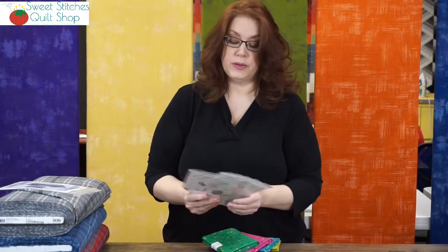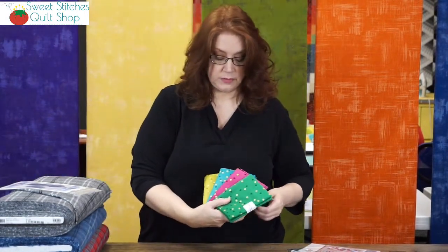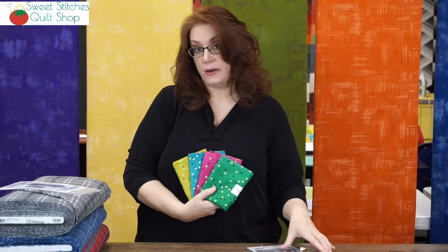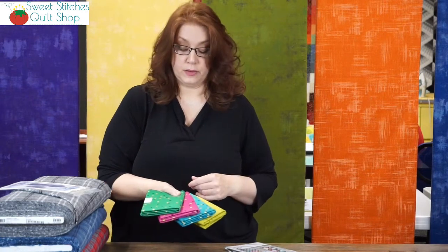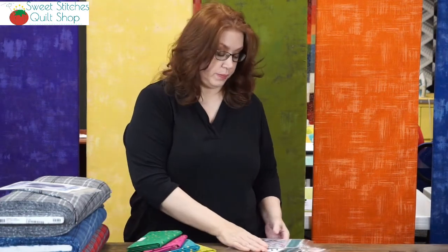We've got in 3 new patterns that are just for ombre fabrics. As you know, we have a lot of these V & Company ombre confetti dots in lots of different colors here in the shop. And these 3 patterns that I'm going to show you are great for using these in a quilt. Because that's a question that I always get asked, well, what do I do with that ombre fabric? So here's 3 great patterns.